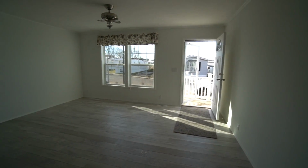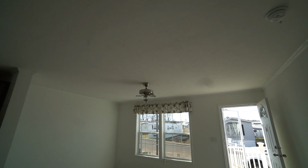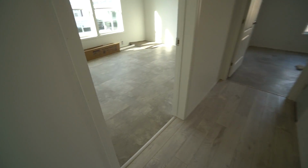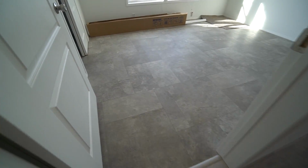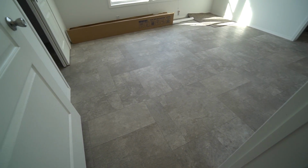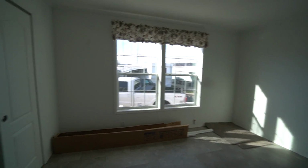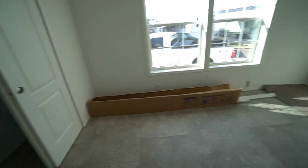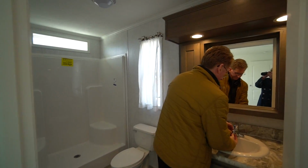Wonderful front door, great thermopane windows. We've got the paddle fans we still have to put up. Oh, look at this great transition: the laminate flooring and this concrete stamp looking like vinyl. And again, we've got big, great windows, great closet. We got a lot of work to do, but we're offering to show the house to the people who've been waiting for quite a while.